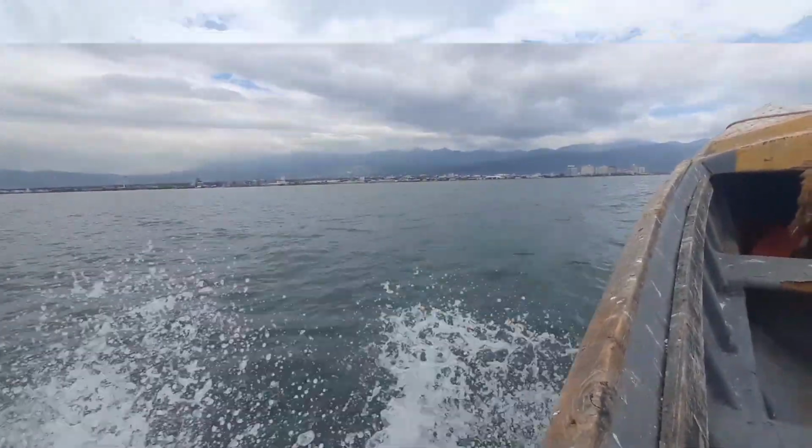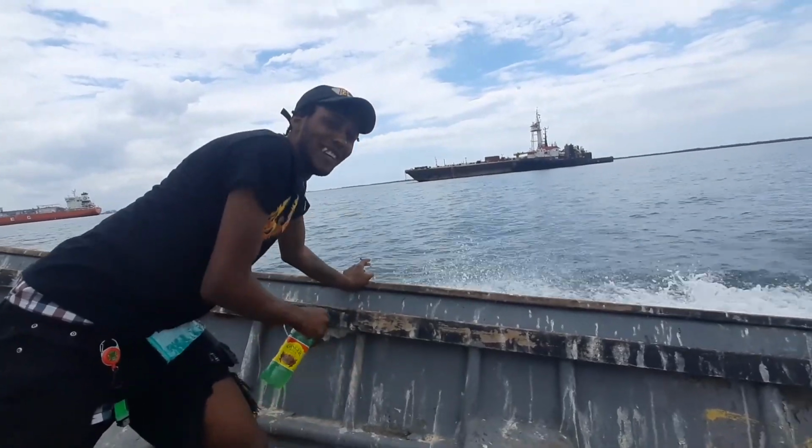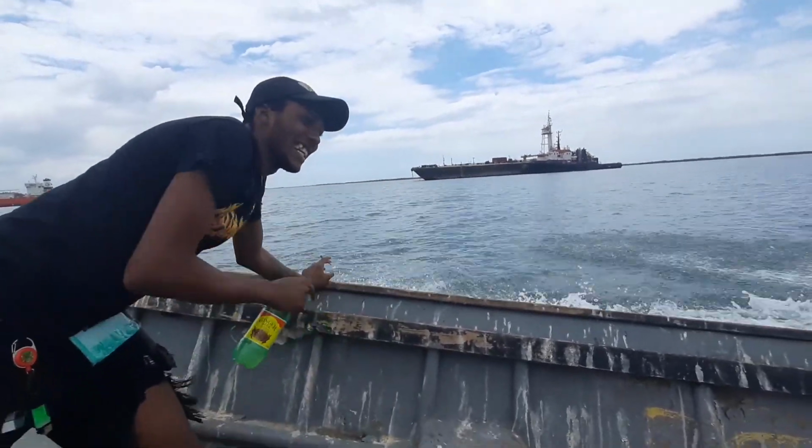Here we are on our way to Raytown. I went in the boat that was going to Raytown, so we're going to be picking up some plastic that is on the beach there.